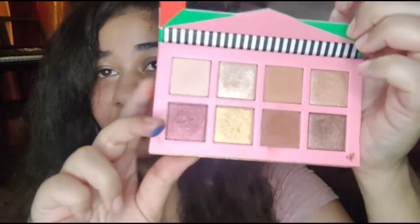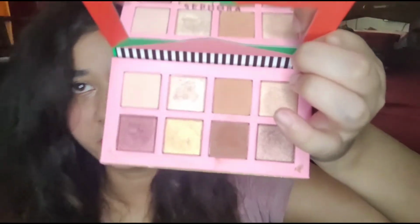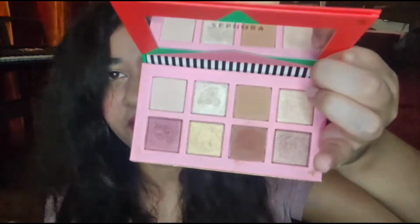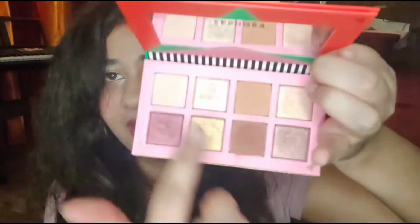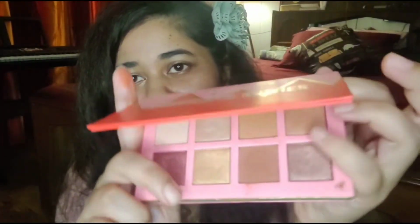So anyway, these are the shades. Also, I use this palette the most, I think, for the simple reason that the shade range is so doable. It has nice neutral shades with a nice pop of color and shimmers and all that. Plus it's so compact and you can easily keep it with you. I did the unboxing video for this one when I first got it, and I will be doing some more makeup looks with this product.